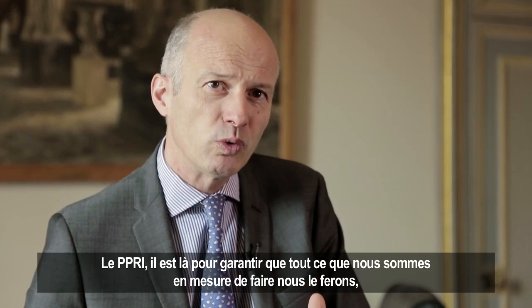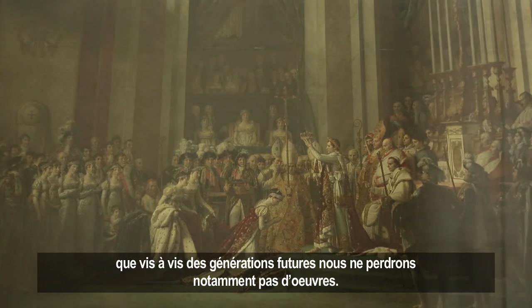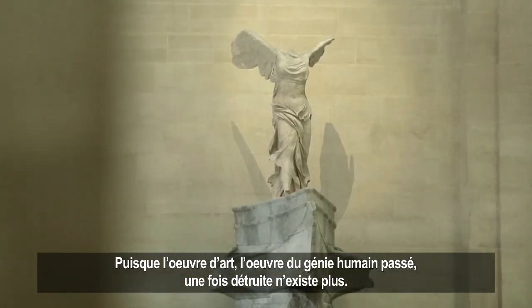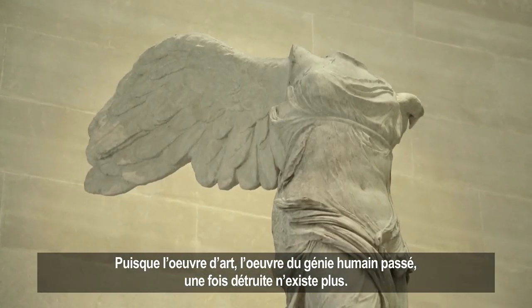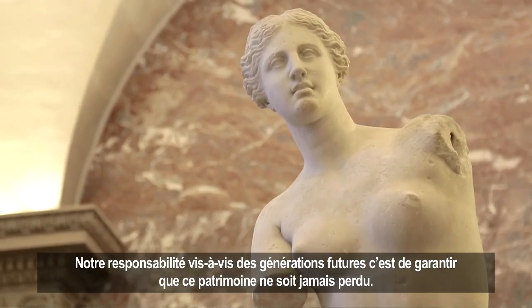The PPRI is there to ensure that we do everything we are able to do, that for the future generations, we especially will not lose any works. Since once the work of art, the work of past human genius is destroyed, it no longer exists. Our responsibility to future generations is to ensure that this heritage is never lost.